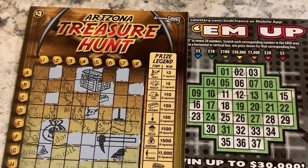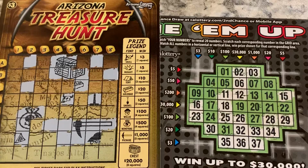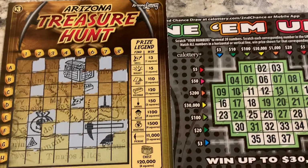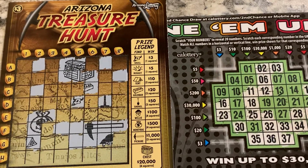All right, so we got a winner from each pile. Not so bad. That was ticket 98 on the treasure hunt, and $3 from Line Them Up on ticket 34. So we got $6 back out of what did I spend? 12 and 12, 24, $6 out of $24. It's worse than our usual return, but fun tickets to scratch anyway. Hopefully you enjoy these tickets. We'll try to shake them up and do something different every time. Of course, we end up with some of the same games, but usually there's enough new games coming out that we always have a good variety, a good mix of stuff.